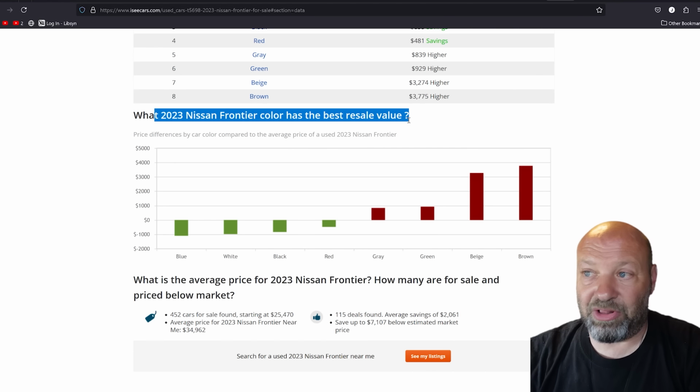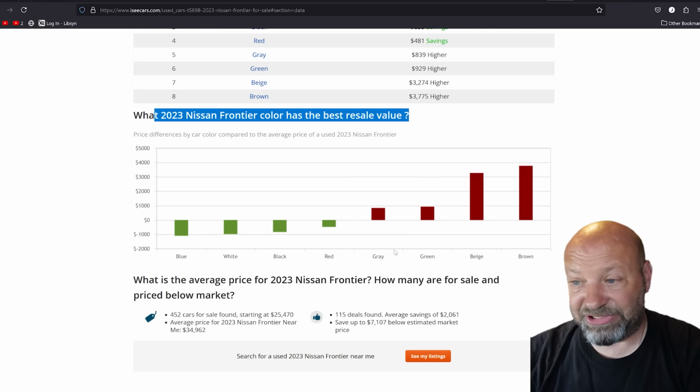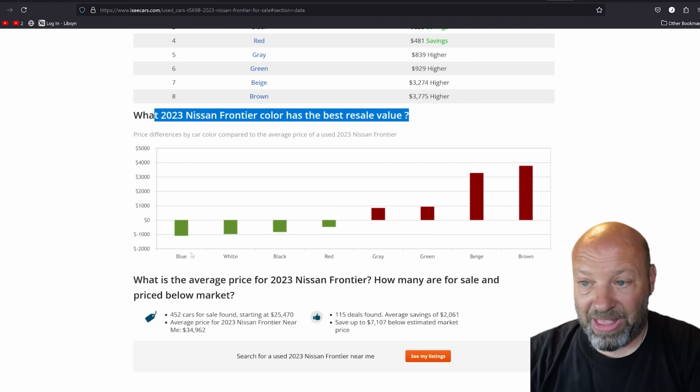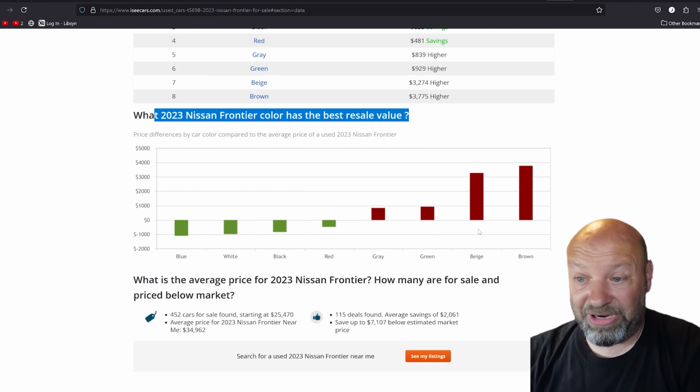What Nissan Frontier color has the best resale value? Okay, well, you can see here that the brown, tan, beige, green, and gray, these are your top sellers. These colors, red, black, white, and blue, are going to be your least ones, where you could lose up to $1,000 in resale if you have a blue one. You could gain up to $3,500 if you got a brown or a beige one. Something to think about. Pretty interesting stuff.